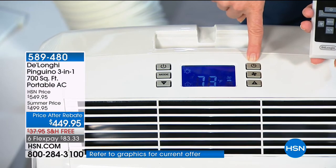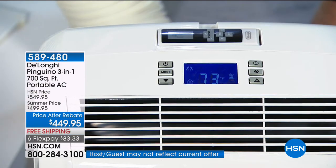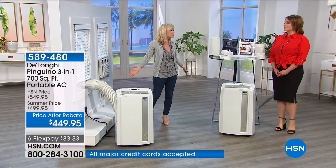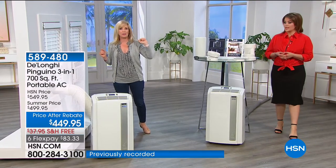And then listen to this right here, a timer. So this is a great way to be able to save money. So if you work during the day, I know I think about my dad. We're cooling the entire house and nobody's even home. So what you can do, take your central air conditioner and click it up to 78 or 80.